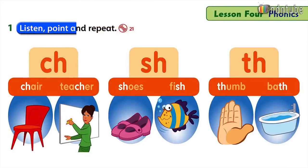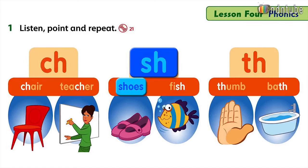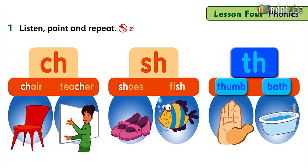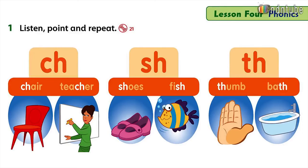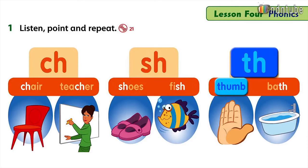Listening 21. Listen and point. Ch. Chair. Ch. Teacher. Sh. Shoes. Sh. Fish. Th. Thumb. Th. Bath. Listen and repeat. Ch. Chair. Ch. Teacher. Sh. Shoes. Sh. Fish. Th. Thumb. Th. Bath.